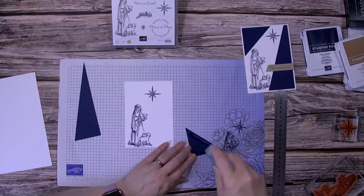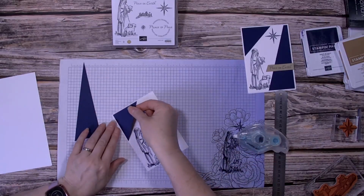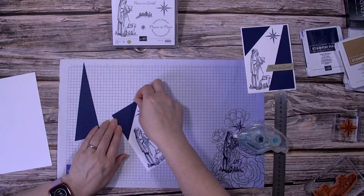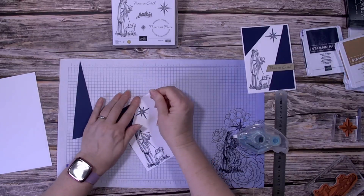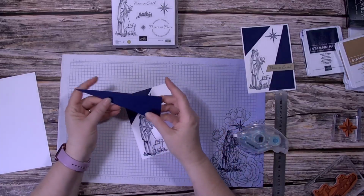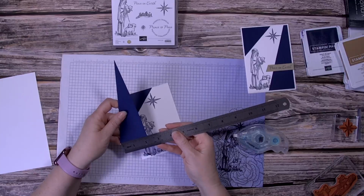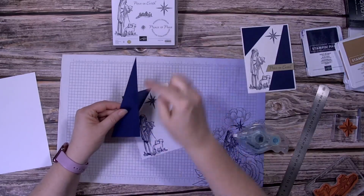And I'm just going to glue this one on. So it's going to go up into this top corner. This is a fairly quick card once you get all the pieces ready. I've made about 70 of these, so they are pretty simple. And then this one was 6.5 inches and what did I do? 2.25. Okay, so it was 6.5 inches by 2.25 and then cut it diagonally.